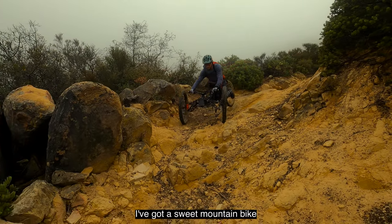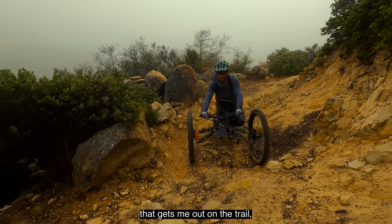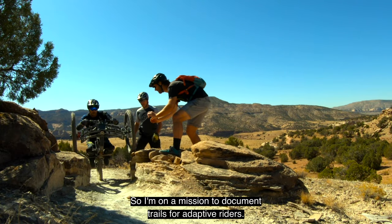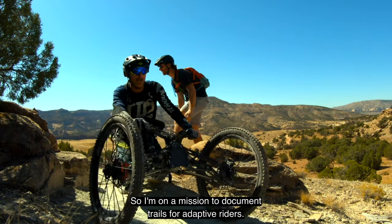I've got a sweet mountain bike that gets me out on the trail, but I've gotten into trouble with it out there. So I'm on a mission to document trails for adaptive riders.